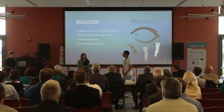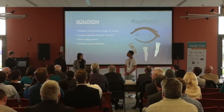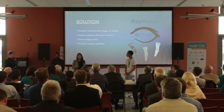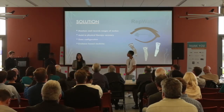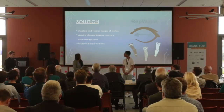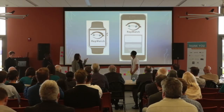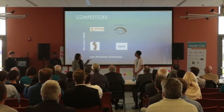This is important because it relates back to the insurance company as well, to see if their money is being well spent, if the patient's range of motion is improving, and if the money towards the physical therapist is working, to see if their recovery time is shortening. Next slide. So this is a little demo of the app. We can connect it to a watch or be on the phone.